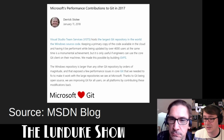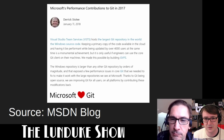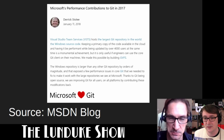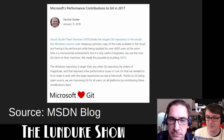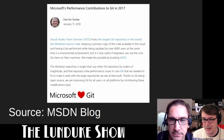Now, interesting to note there, GVFS is also the acronym for a GNOME project, which means Microsoft did not look up what other open source projects were doing before they named it. It continues: the Windows repository is larger than any other Git repository by orders of magnitude. And that exposed a few performance issues in the core Git that we needed to fix to make it work with the larger repositories at Microsoft.